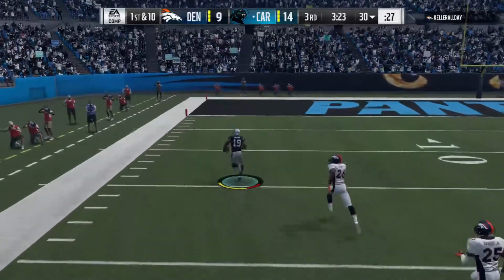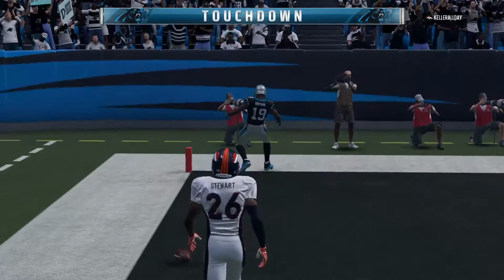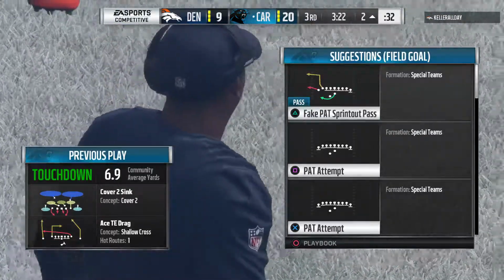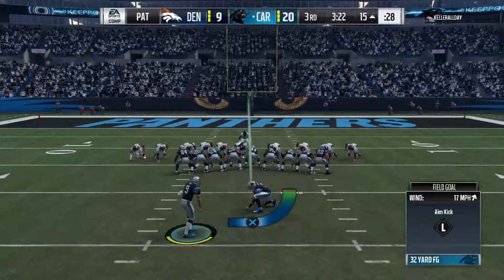And nothing but daylight ahead. Touchdown, Carolina. Russell Shepard, 70 yards. And the Panthers are able to grow their lead. As a former DB, you might not like to see that, but from a wide receiver's perspective, those are the plays they dream of.